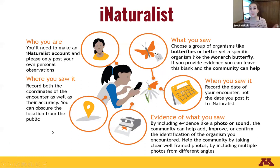One way you can help collect data is through a community science project called iNaturalist. If you have a smart device, you can download the iNaturalist app, or you can use it on your PC, your computer, as well. It's an online social network of citizen scientists, biologists, and naturalists who can help you identify what you're seeing, and who use the data and observations you submit to help track populations of species.